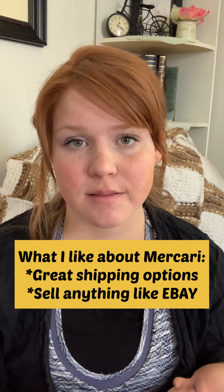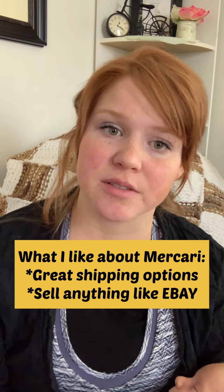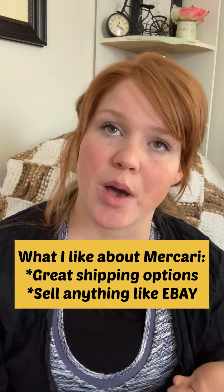So Mercari does take a 10% cut. If somebody buys the item, they'll take a percentage of what they bought, but it's free to post on all these apps. My third favorite is probably Poshmark, just because I sell the least on there, but I do sell things, and you can sell anything on Poshmark.